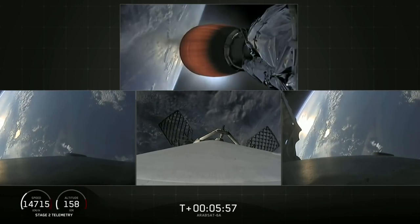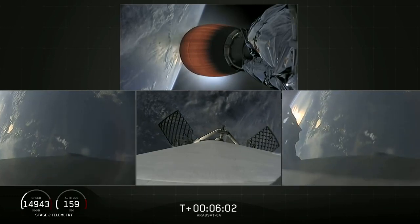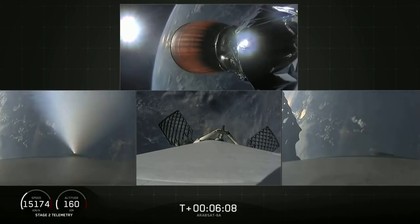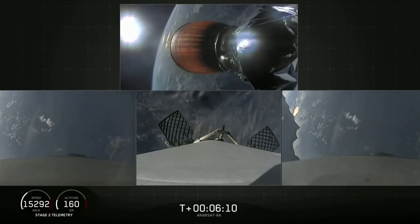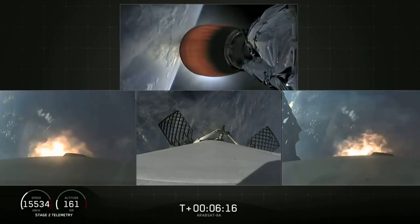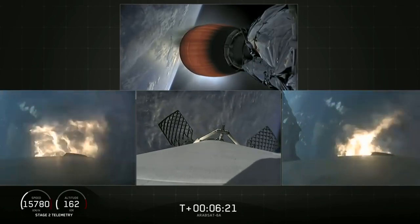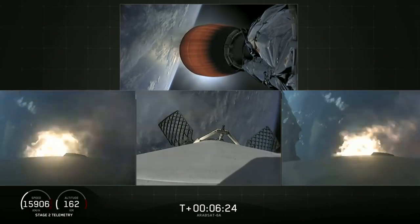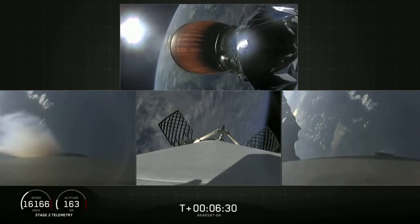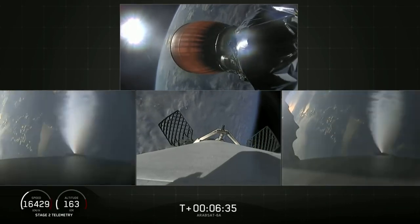Acquisition of signal Bermuda. So you'll see the side boosters on your left and right screen. Side booster entry burn has started. And there's the re-entry burn beginning. Stage 2 trajectory nominal. And the re-entry burn is complete for the side boosters.